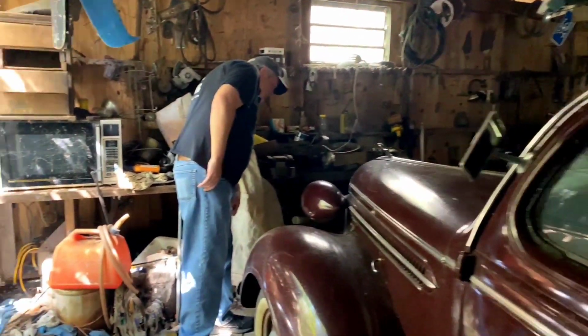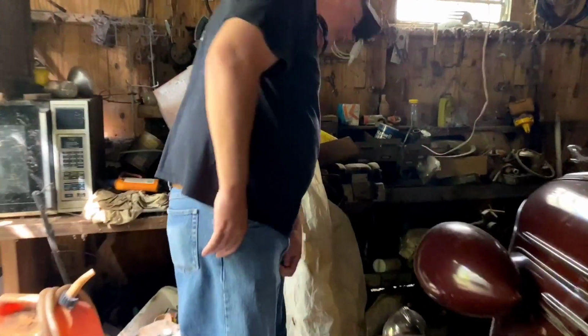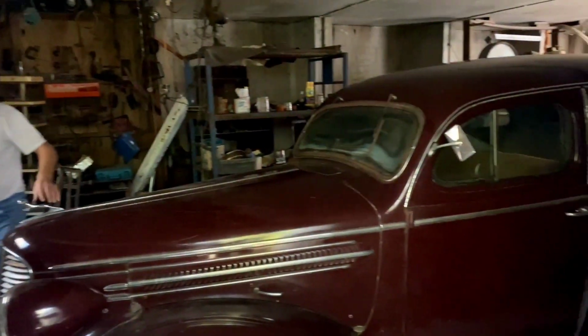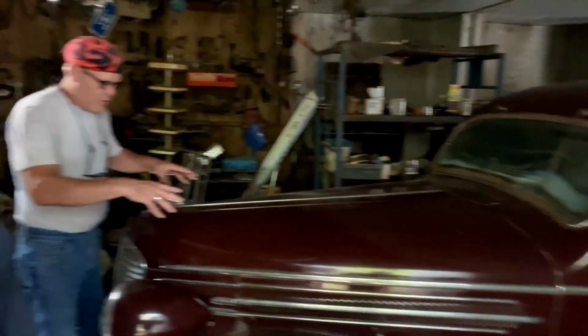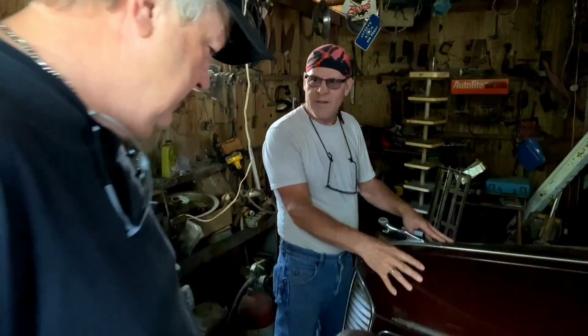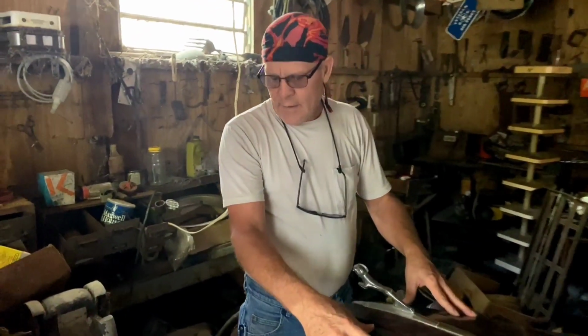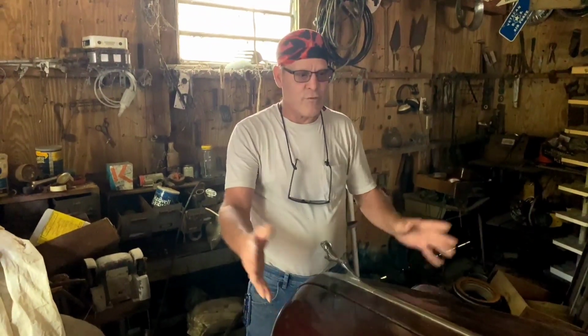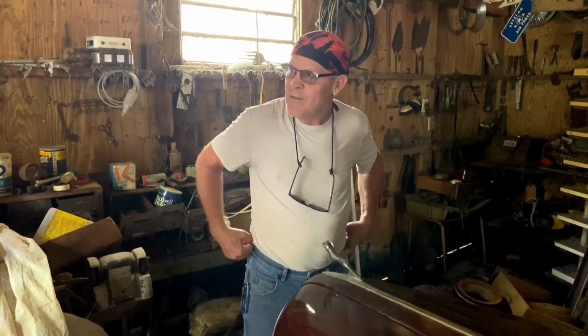I have to look. I went with my father and his wife to Wisconsin and found this in a barn. It was a barn find in Wisconsin. And we drove it back from Wisconsin to here. It's a straight eight, runs great. We parked it right here. I think it's a straight eight.